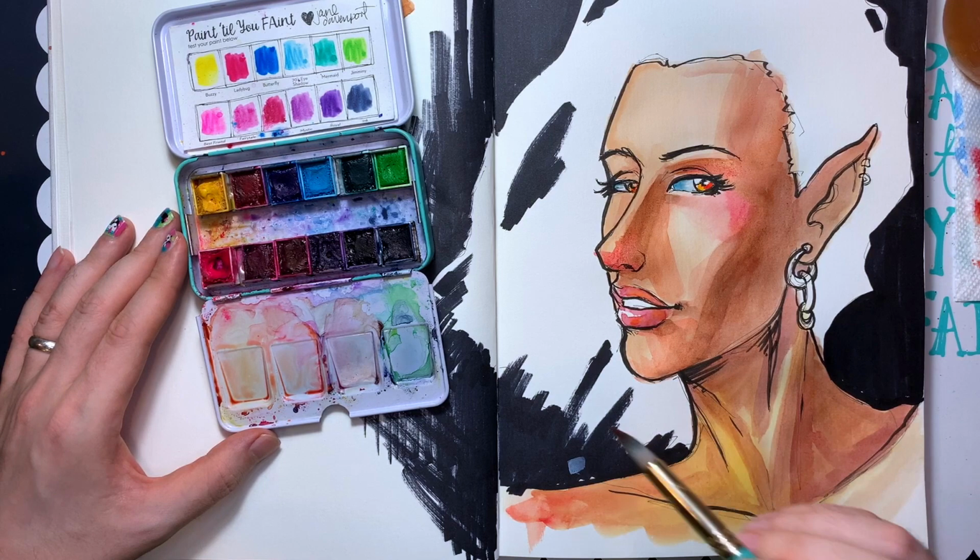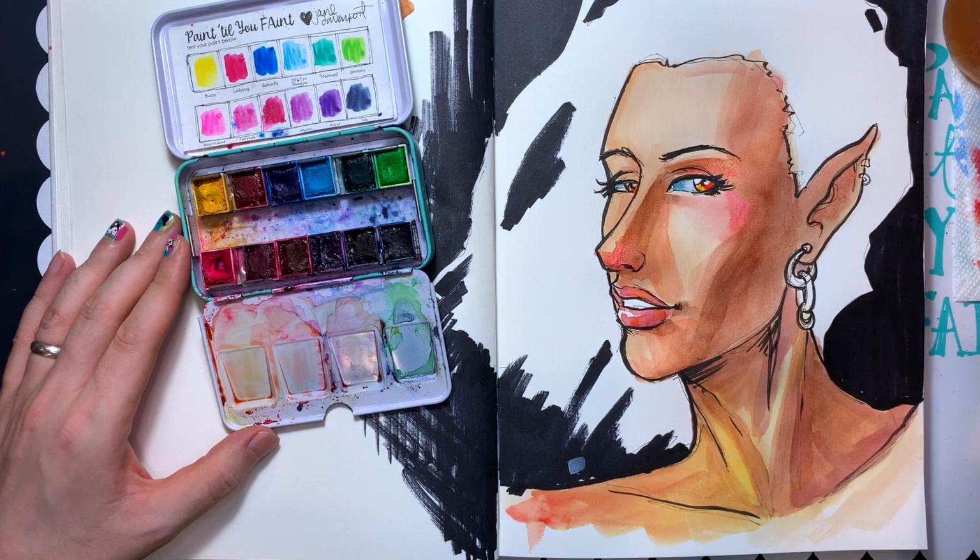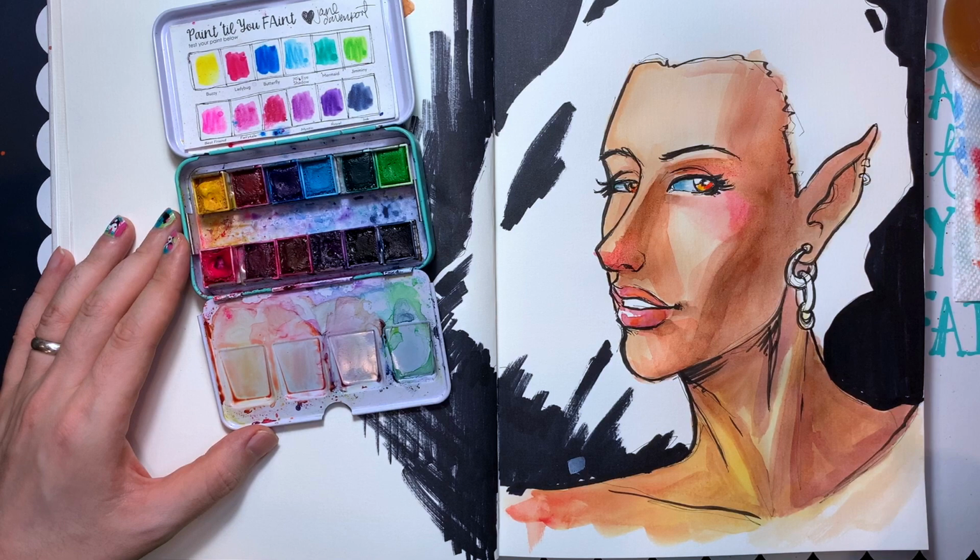I definitely like the way these layer better. But I do like the colors of the other ones. Not better, but I do like just having those extra colors. I just have to learn how to use them properly. I'm gonna give this a quick dry and do another quick layer.